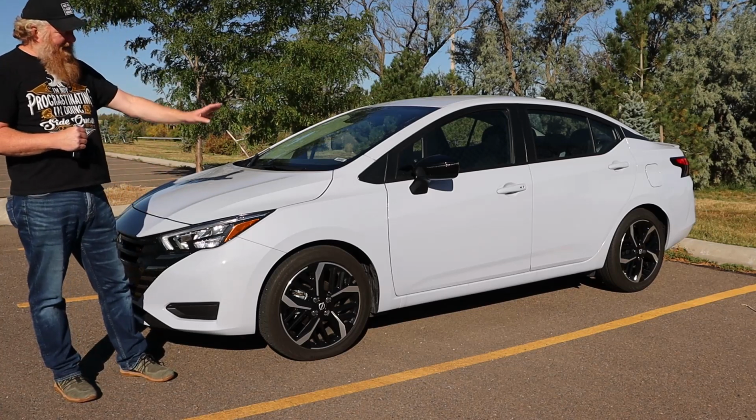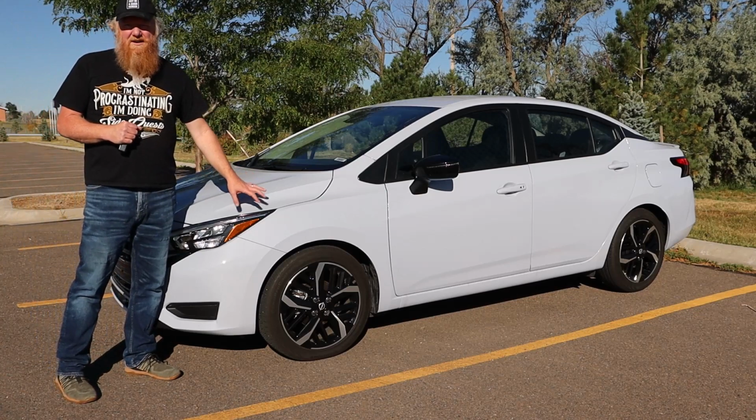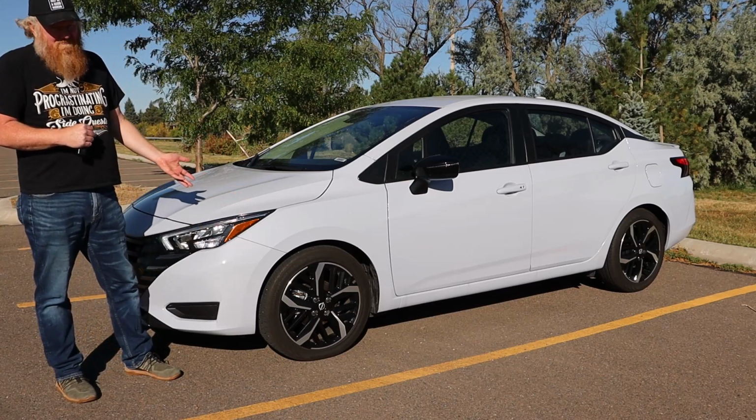Very nice. And again, the color, you don't have to love it. There's other color options. I don't think I would pick this one. But again, like I said, I don't hate it. So there you go.